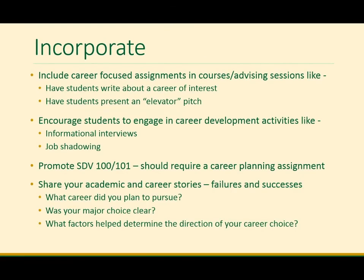There are many ways to incorporate career-related exercises into your classes and advising sessions. For example, you could include career-focused assignments in your courses or advising sessions, such as having students write about a career that they're interested in and maybe talking about it in front of the class or with their peers. Have students present an elevator pitch, and this is something they could work on with another classmate and get some feedback on, and then present in front of the class and also get some feedback.